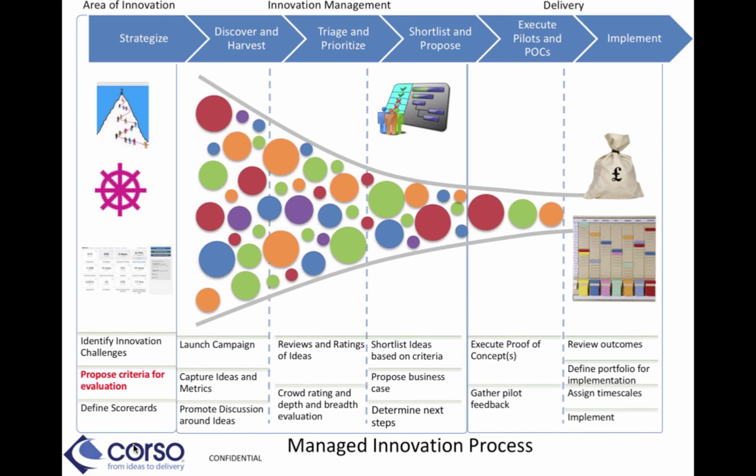Now, right up front here, before we get to the start of the funnel, we're looking at what we call innovation challenges or campaigns. So what are the campaigns you want to run as an organization that help you identify things like ideas to focus on? And quite often, we'll tie things like objectives and business goals. So again, from an enterprise architecture perspective, you can start to use things like TOGAF and ArchiMate with their motivation views, or things like the Business Motivation Model from the OMG.